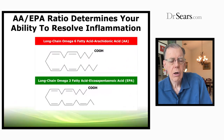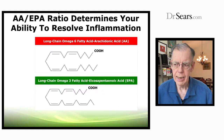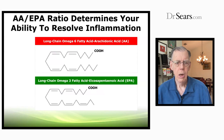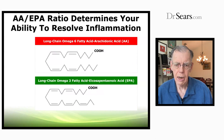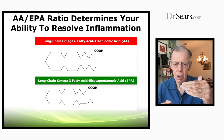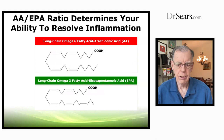Now, how can you tell if you have adequate levels of omega-3 fatty acids in the diet? Well, you look at the ratio of two fatty acids in the blood. One is the long-chain omega-6 fatty acid, arachidonic acid, which is the building block of all of the pro-inflammatory eicosanoids. The other is the long-chain omega-3 fatty acid, eicosapentaenoic acid, which is the building block of many of the hormones that basically turn off inflammation. You need some inflammation, but not too much. It's the dynamic balance of inflammation that allows us to maintain wellness.